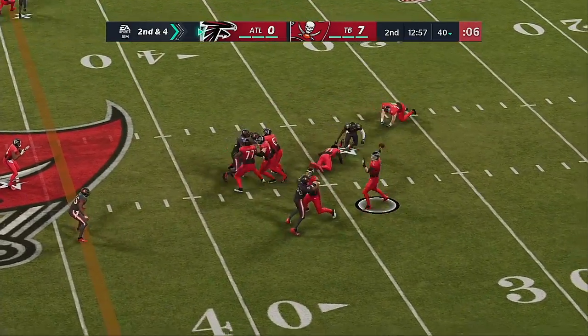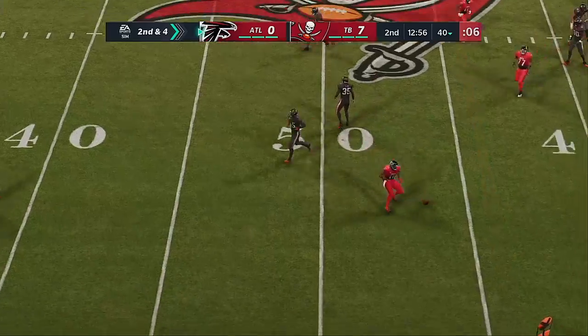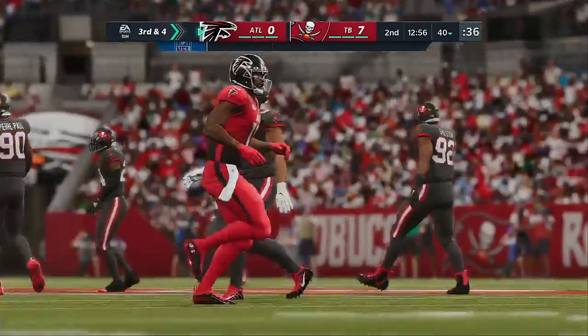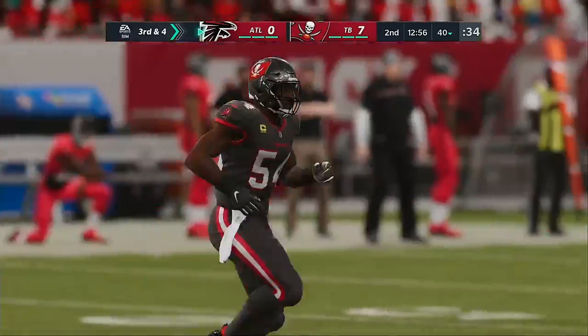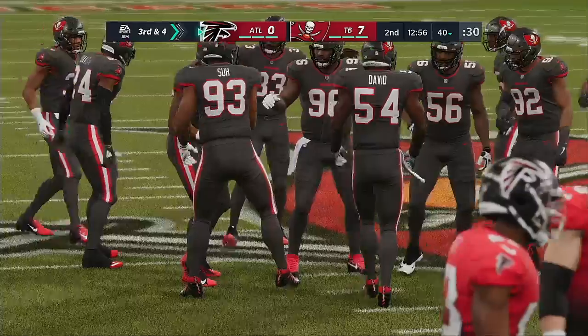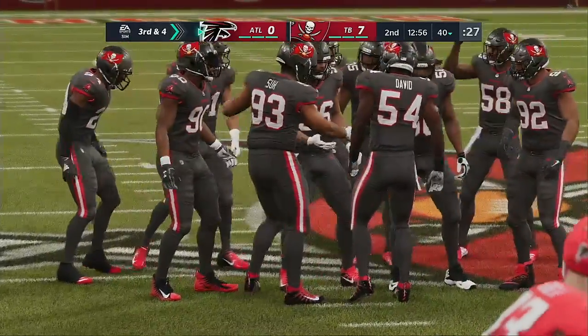Looking to throw again on 2nd down. Ryan. And this one incomplete. Too much contact to hold out of that one, and it's 3rd down. He did an okay job of absorbing the hit, just couldn't secure the football through the catch. And he was right there on the spot and forced the incompletion.